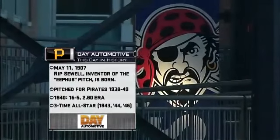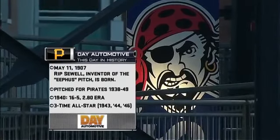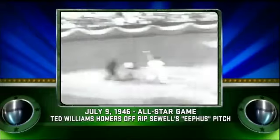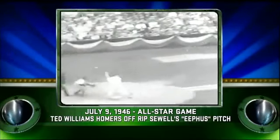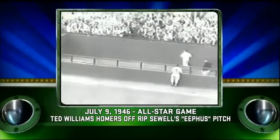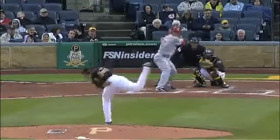That Rip Sewell, the inventor of the Eephus pitch, was born. Rip Sewell, the former Pirates pitcher, pitched for the Buccos from 1938 through 1949, and one of the flashbacks was the 1946 All-Star game where he had told Ted Williams he was going to throw him the Eephus pitch, and with the American League ahead 8-0, he threw him a couple, and then Ted Williams launched the home run off the Sewell Eephus pitch, supposedly the only time that Sewell ever gave up a home run on the Eephus.